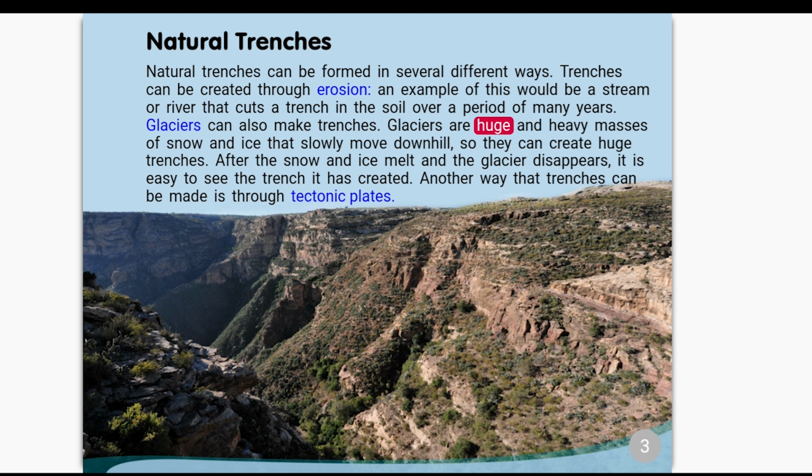Glaciers are huge and heavy masses of snow and ice that slowly move downhill, so they can create huge trenches. After the snow and ice melt and the glacier disappears, it is easy to see the trench it has created. Another way that trenches can be made is through tectonic plates.